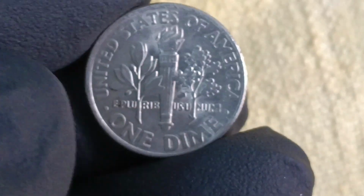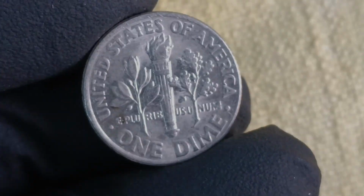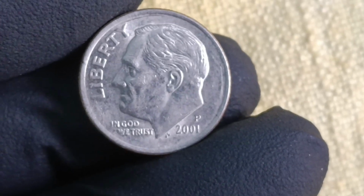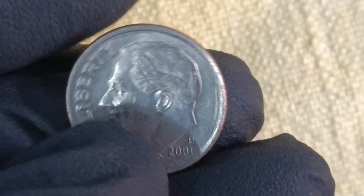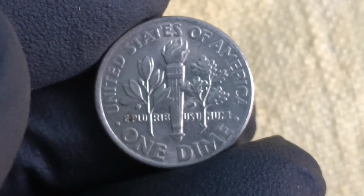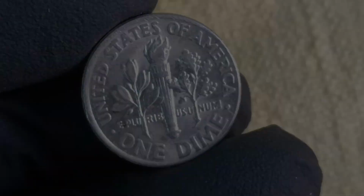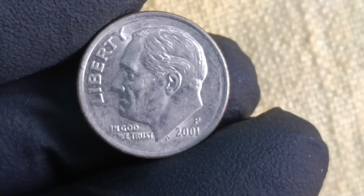PCGS and NGC remain the most trusted names, offering encapsulation that preserves condition and authenticates rarity, transforming your find from speculation into verified history. Once you have certification, selling opens doors. Heritage Auctions and Stack's Bowers remain giants for high-value pieces, while specialized dealers can arrange private sales that ensure confidentiality.